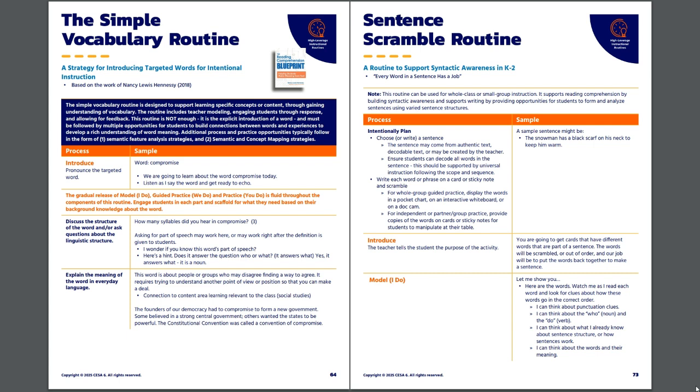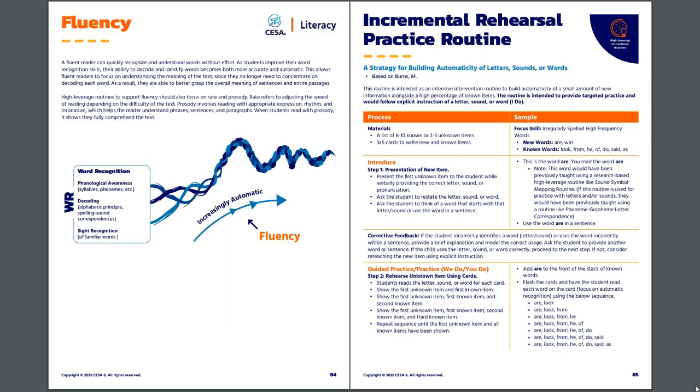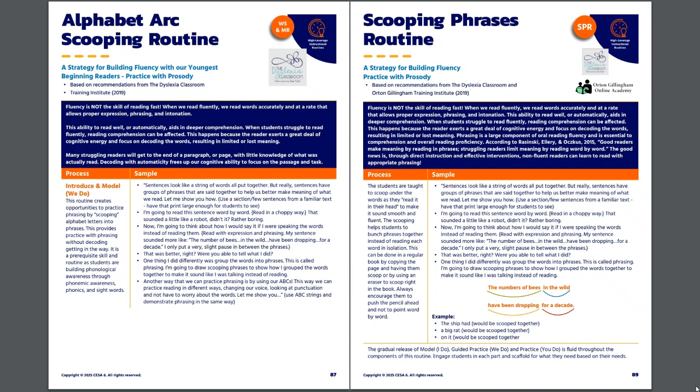You can print each routine from the Toolkit separately and have them at your small group reading table, for example, as you work with students. These make for great cheat sheets as you build your experience with using each routine. Finally, you will find fluency routines that specifically work on building automaticity and prosody or phrasing. This is particularly crucial for students when accuracy in word recognition is not the problem, and instead comprehension may be a problem related to rate or lack of understanding of syntax and phrasing.